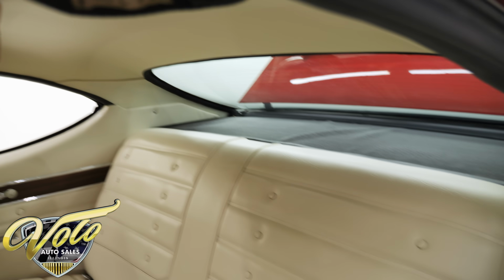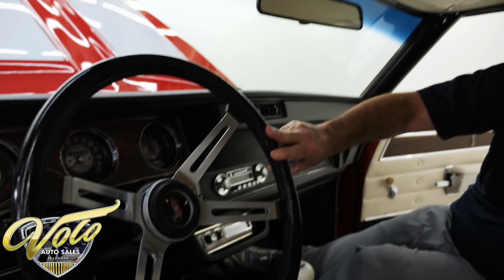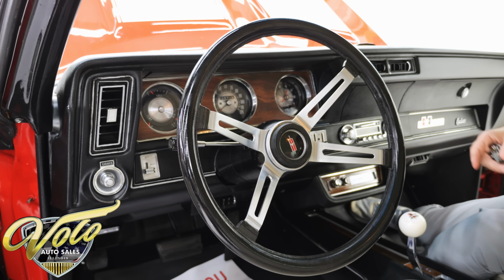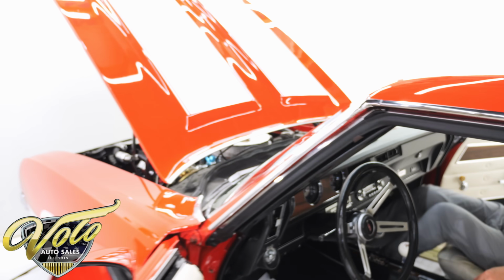White headliner looks real nice. We got the shoulder belts, got working dome light. Visors look good. Mirror looks to be good, original. And then this is the sport steering wheel. That's another option. So the rally gauges and the dual gate are the two very, very desirable options, but having the stereo system and the rear defroster and the steering wheel, that's all nice to have too.